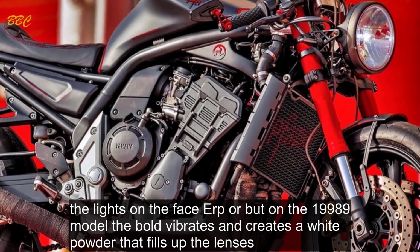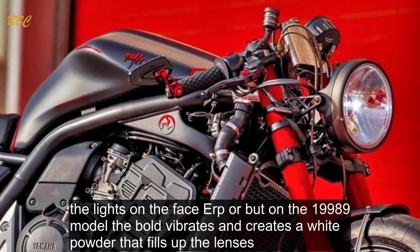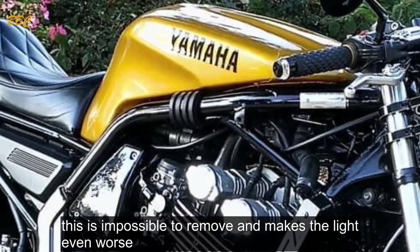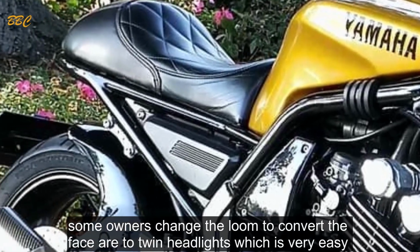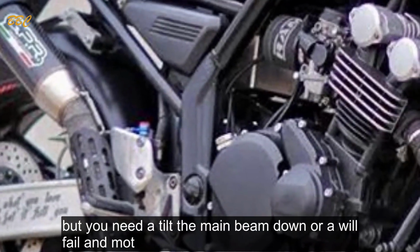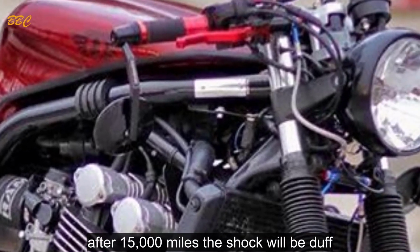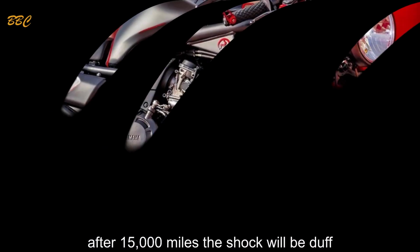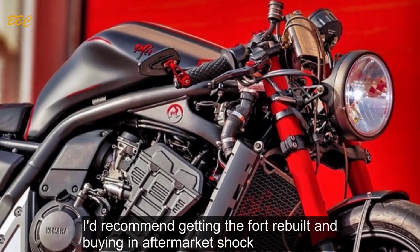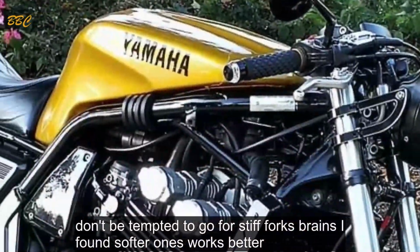The lights on the Fazer are poor, but on the 1998-9 model the bulb vibrates and creates a white powder that fills up the lenses. This is impossible to remove and makes the light even worse. Some owners change the lens to convert the Fazer to twin headlights, which is very easy but you need to tilt the main beam down or it will fail an MOT. After 15,000 miles the shock will be duff. I'd recommend getting the forks rebuilt and buying an aftermarket shock. Don't be tempted to go for stiffer fork springs, I've found softer ones work better.